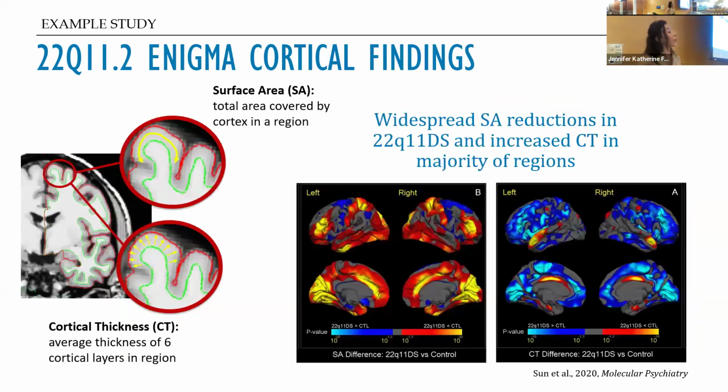In terms of brain differences in terms of multimodal imaging, there's many differences, but here I'm just going to highlight some of the differences that are seen in T1 structural MRI data, where on the left, you're looking at differences in surface area, and on the right, differences in cortical thickness. Overall, these patients with 22q deletions have really widespread reductions in surface area and actually increased thickness across the majority of regions with focal thinning in a few regions.